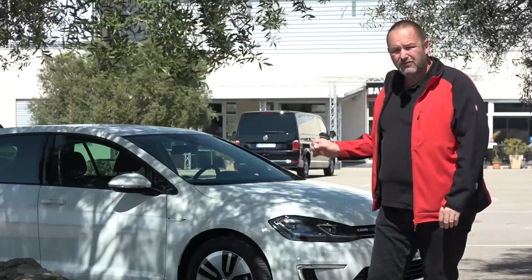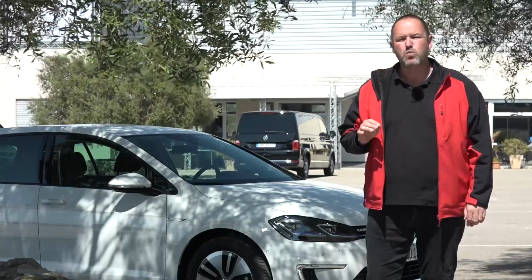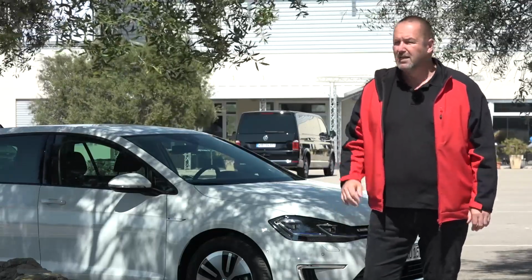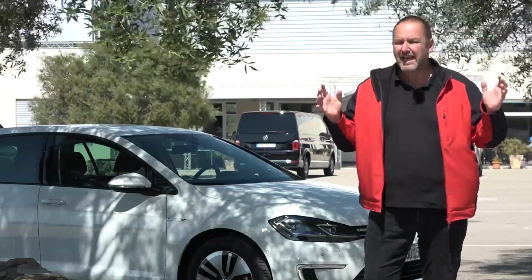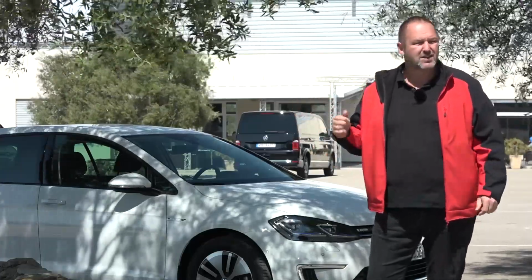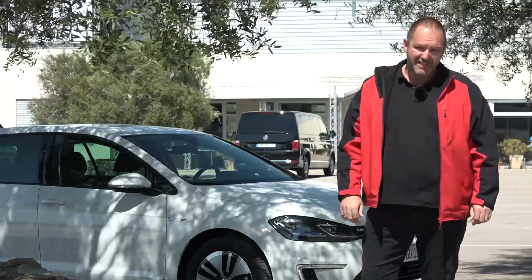Another thing, the Golf is the best seller from Volkswagen. Only last year they sold nearly 1 million cars worldwide. One reason for it, they do have a wide variety of engines and of models. And another is the quality is always a very high standard. And this is the same with the e-Golf.